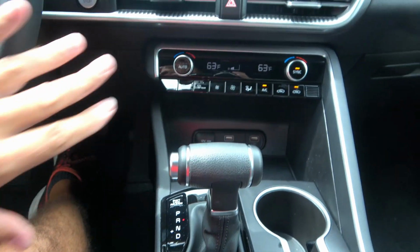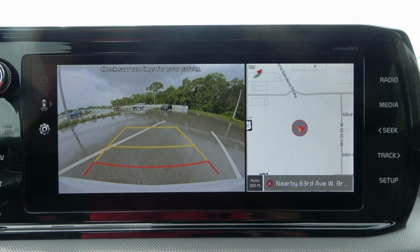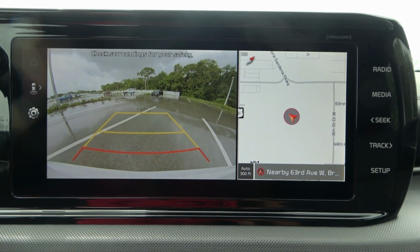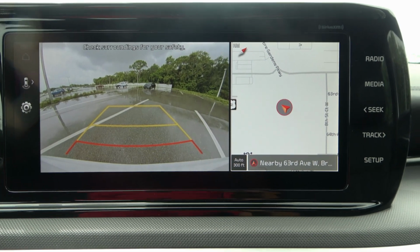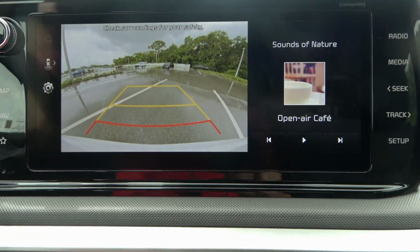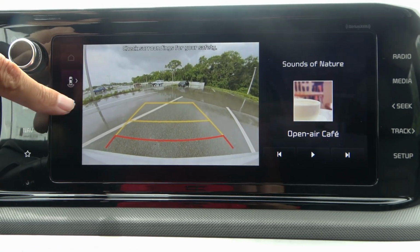Now as long as we have it in reverse, we can see the rear view camera. Now it's raining outside, okay, but you can see that the camera is not bad actually. I mean, it does have a pretty good quality to it. Now the screen is still split up, and I wish I could just eliminate that portion of it and actually have the rear view camera as a full screen.